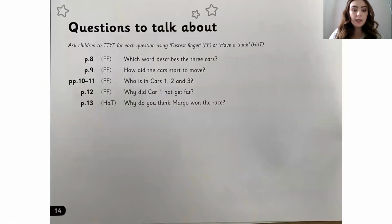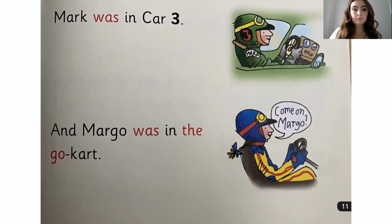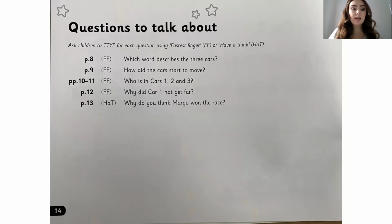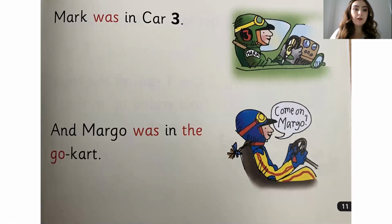Okay, next question found on page 9. How did the cars start to move? So let's go to page 9. Pause the video to write down your answer. Okay, the next question, we find the answers on page 10 and 11. Who is in cars 1, 2, and 3? So let's go to page 10. Who was in car 1? Write it down. Who was in car 2? Write the answer down. And who was in car 3? Write your answer down.